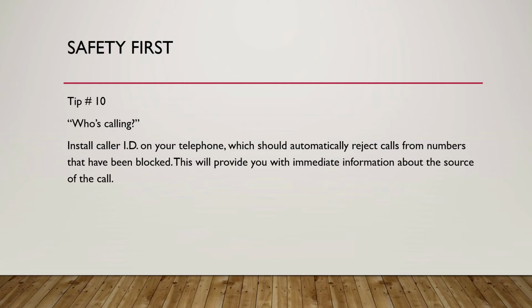Tip number 10. Who's calling? Install Caller ID on your telephone, which should automatically reject calls from numbers that have been blocked. This will provide you with immediate information about the source of the call.